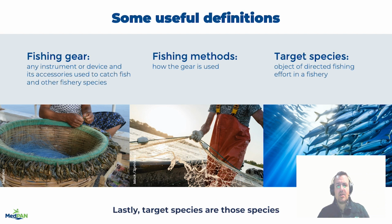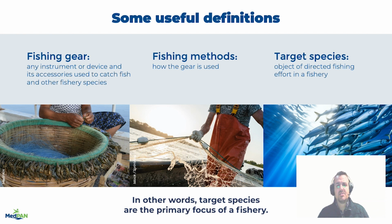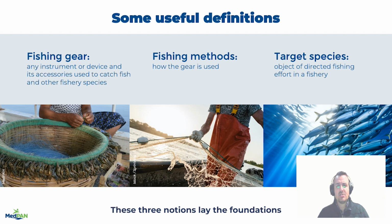Lastly, targeted species are those species that are most wanted by fishers in a particular fishery. In other words, target species are the primary focus of a fishery. These three notions lay the foundations for another key concept, the concept of fishing métier.